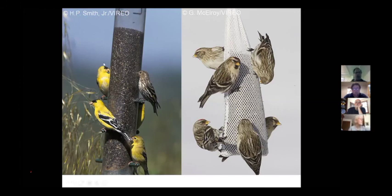I'm going to ask you to type in what you think this brightly yellow colored one is with the black cap. Okay. This one doesn't have a black cap. This is a female. Okay. And the results are coming in strong and nicely that is the American goldfinch. That's good. American goldfinch. How about this one? This does not look like the others. Any guesses on this? Brian says siskin.